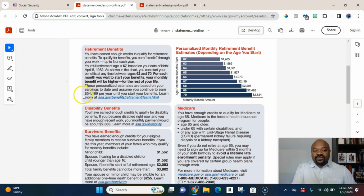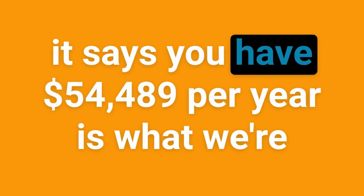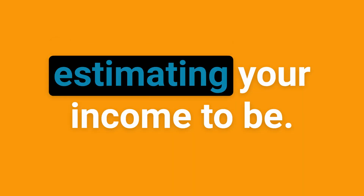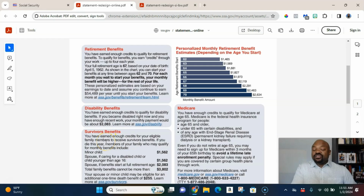And then it'll tell you what they use to calculate what that monthly income will be. So for this particular person, it says $54,489 per year is what we're estimating your income to be. As long as you maintain those earnings when adjusted for inflation, then this is what you can expect to have.